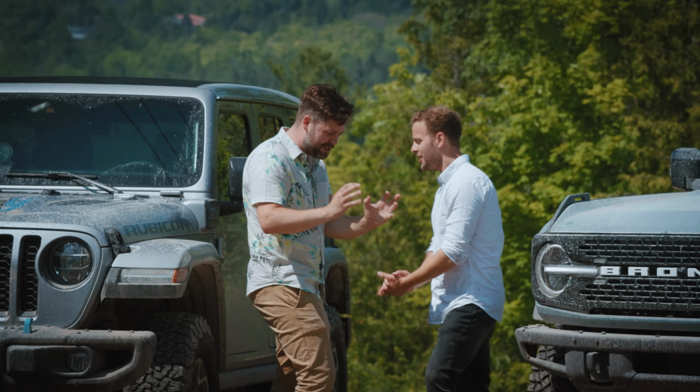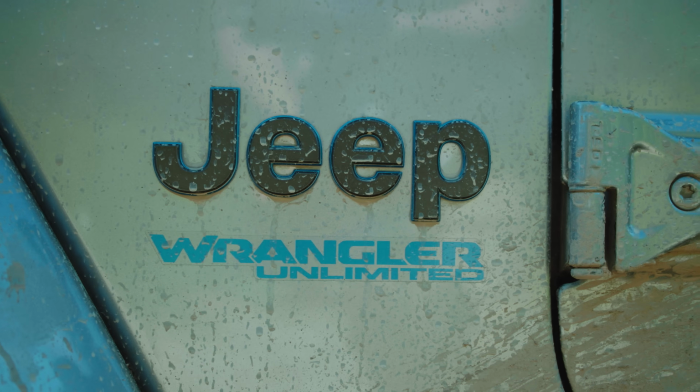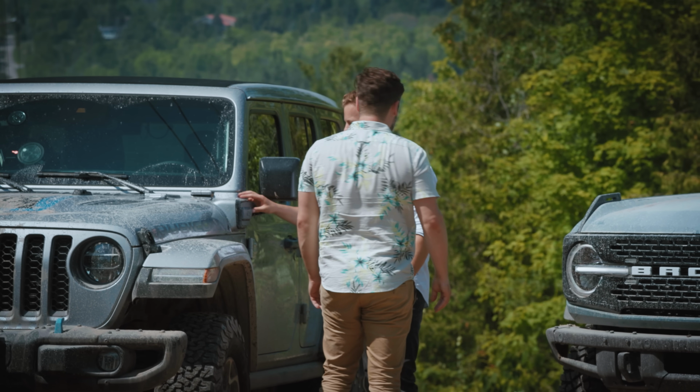Just with Badlands. Well, this looks like a Wrangler Rubicon. It does, with some blue trim around it. Well, the blue is to signify the electricity. Yes, because I have this plug here, don't I? And your doors come off. And my doors come off.